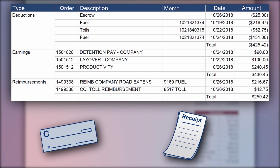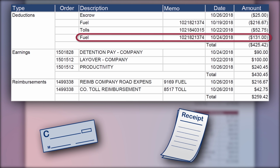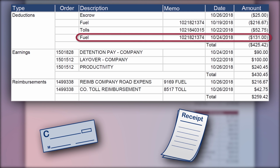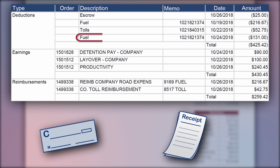If you notice, this fuel deduction has no reimbursement below. Why? It could be that the driver forgot to turn in his or her receipt for the fuel they bought. Or it could be that they did turn in the receipt, but turned it in too late for the reimbursement to show up on this settlement. In which case, the reimbursement will show up on next week's settlement. As long as there's a receipt, we'll make sure you get reimbursed.